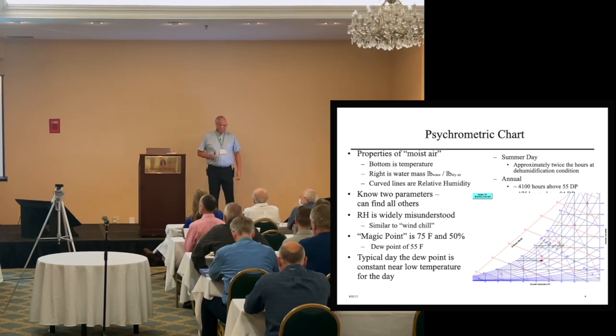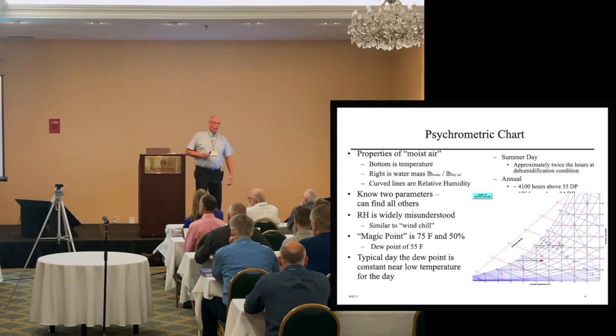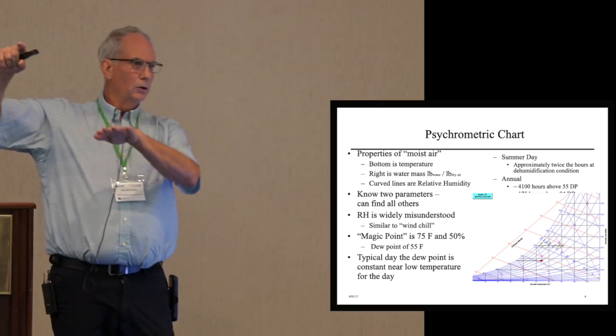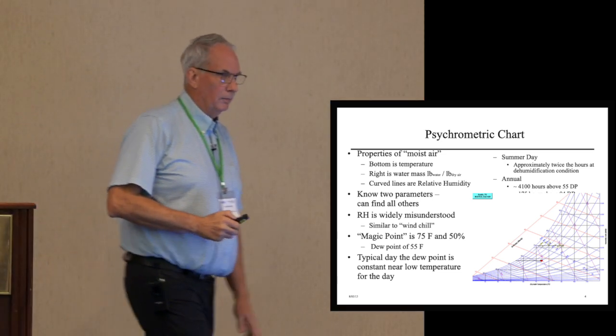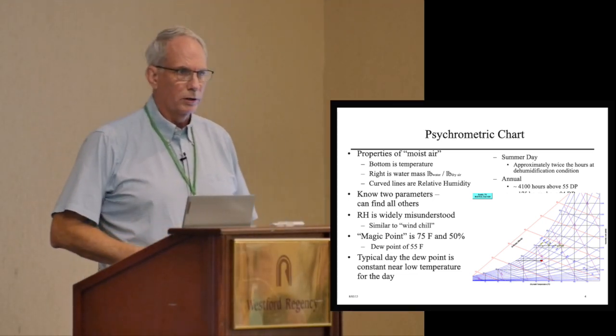And on a typical summer day, there are approximately twice as many hours at the dehumidification condition as there are above that 55 degree dew point, okay? That means our air conditioner is having to work to dehumidify at least twice as much, probably a lot more than that, because there's a transition between the high temperature and the low temperature. Okay? I hope that's a good enough explanation that the rest of this will start to make sense.